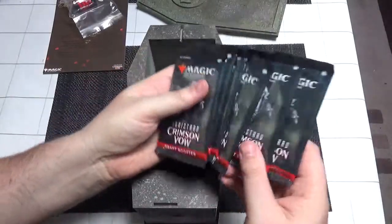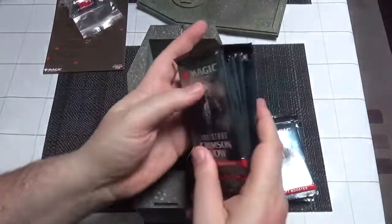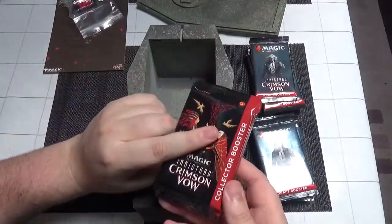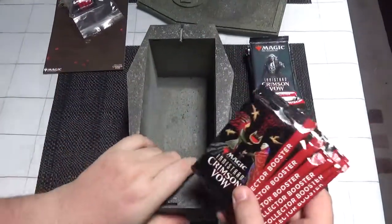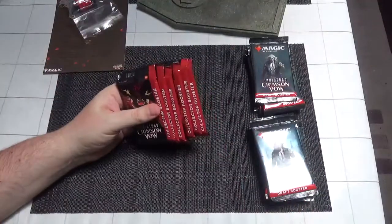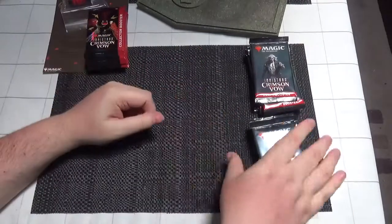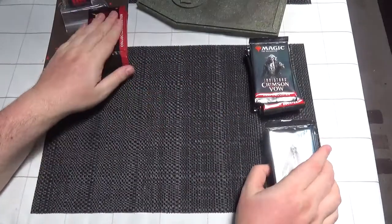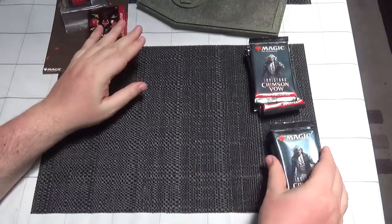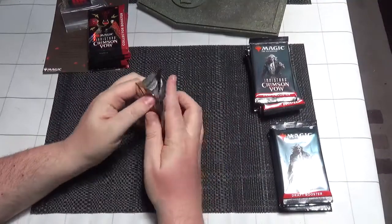6 draft boosters, another 6 draft boosters, and 6 collector boosters in this. So basically what I'm going to do here is I'm going to annoy people because I'm going to leave these collector boosters off to the side, because these are the ones that contain all the really good stuff, whereas these draft boosters are sort of like your normal allotment.